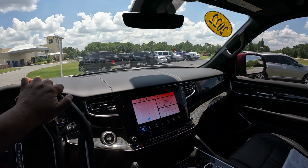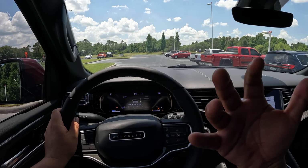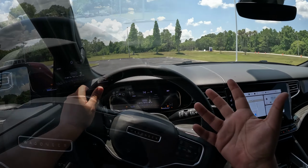Fantastic SUV, for sure. It's not for everybody, but you get quite a bit for what you pay. It's a lot of technology. It's got a good engine, you have the Hemi V8, and you've got lots of technologies, lots of screens, entertainment.